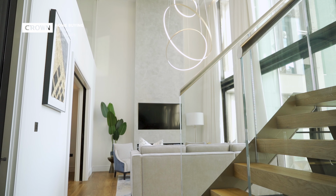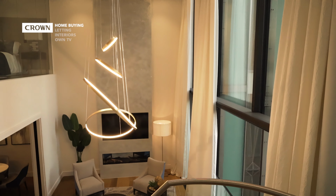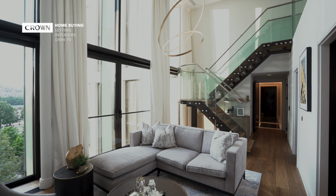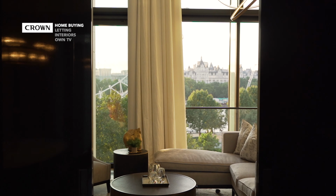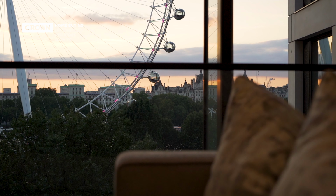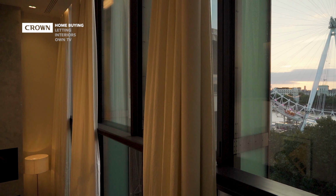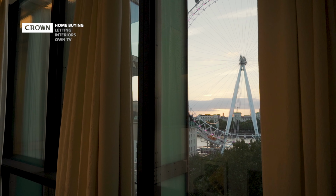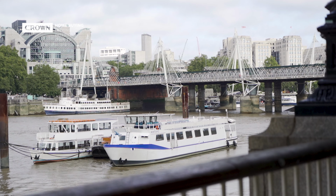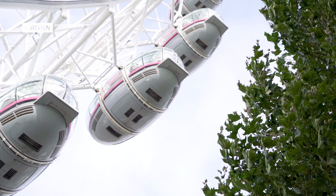So right behind you, you have this grand living room. The ceiling height in this living room is 6 meters. You have this double height floor to ceiling windows. It looks like a gigantic skylight. But most importantly, you have the London Eye right in front of you. What a prime view to look at this landmark. Now we're still in the summer, so you see the beautiful tree line tops, the River Thames and London Eye view. So this is not your average rental property.